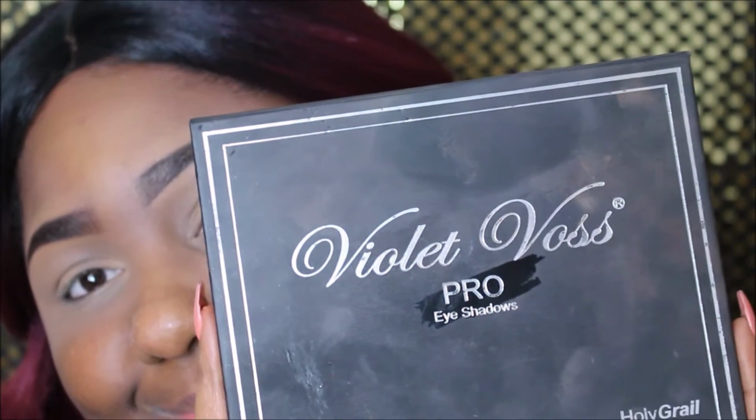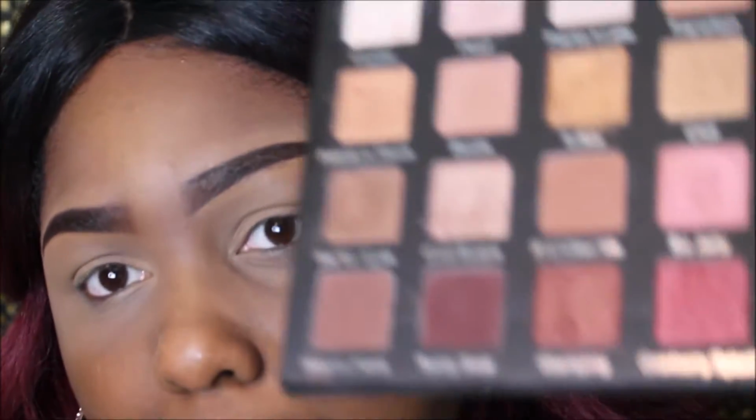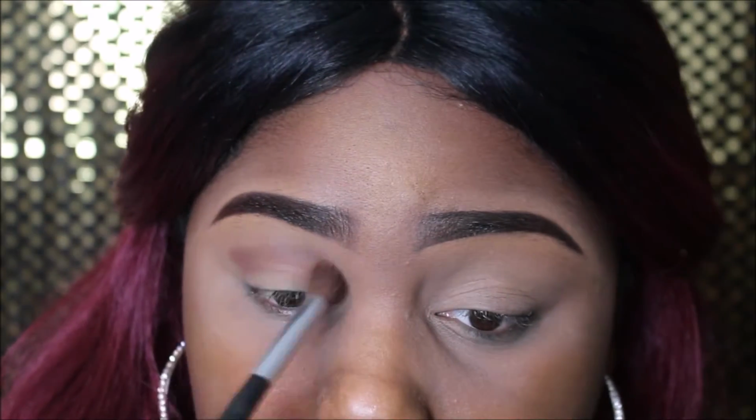Here we are with the Violet Voss Pro palette. So I'm going to go in with my favorite transition color in this palette. It's actually called Brownie Points. It's a beautiful transition color. And lately I've been starting all of my eye looks with this color.